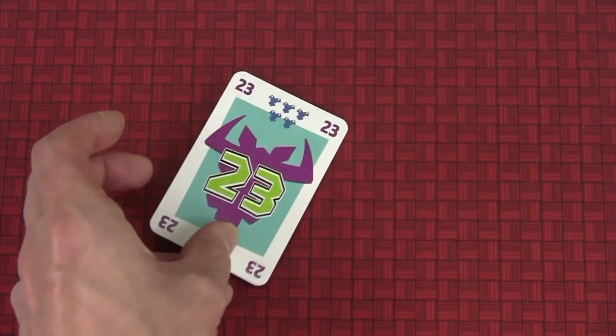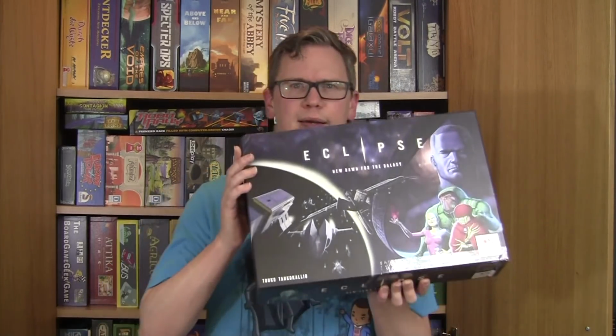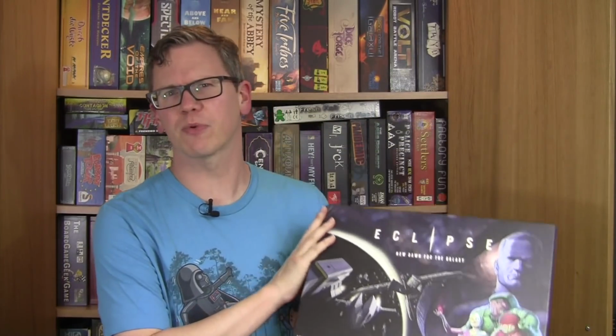Number 24. Number 23, Eclipse. A game of space exploration and combat. It is a 4X game. There's a lot of resource management in this game, which is what I think I like about it. The more colonization you do, the more planets you discover, the more money you will get.